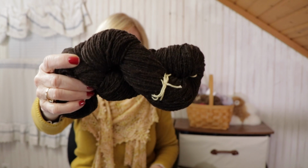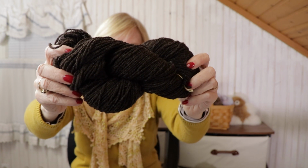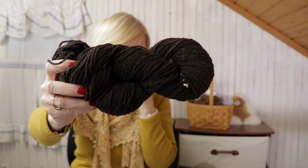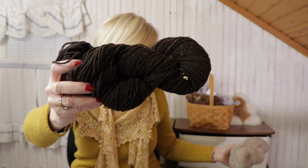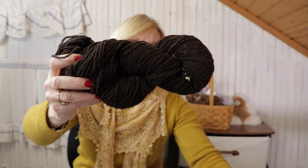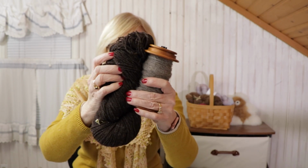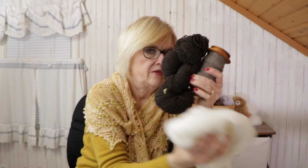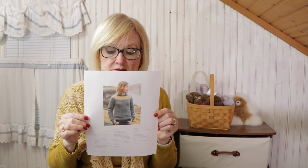I also have a fleece that I spun. This is old hand spun, years ago. It was my first fleece. It's a Rambouillet cross. I can't remember. I'd have to look it up. But that might work too. Maybe the dark black, the gray, and the white. I'll have to swatch and see what works best, but I'm super excited about this sweater.